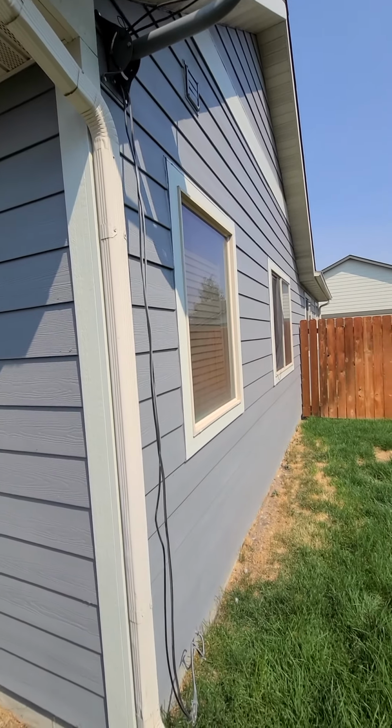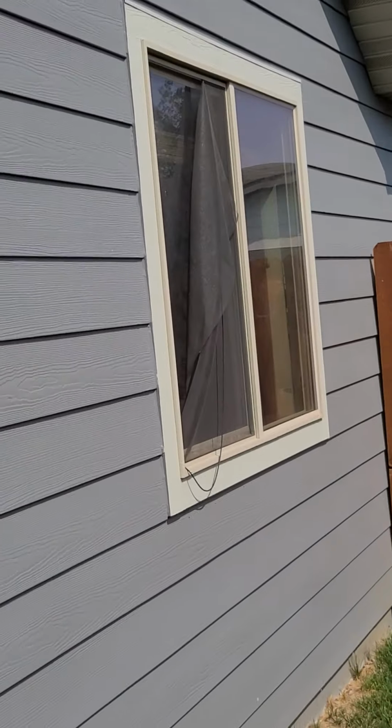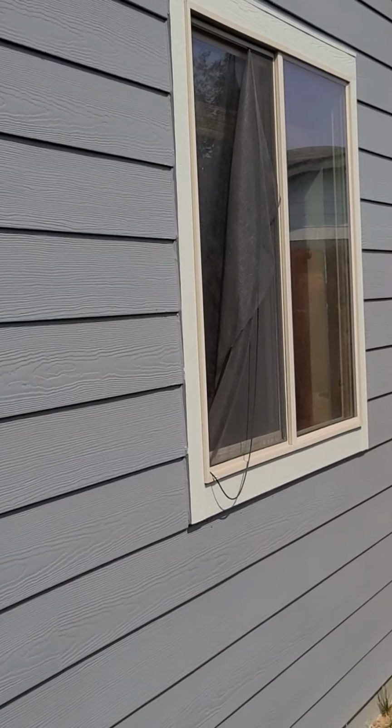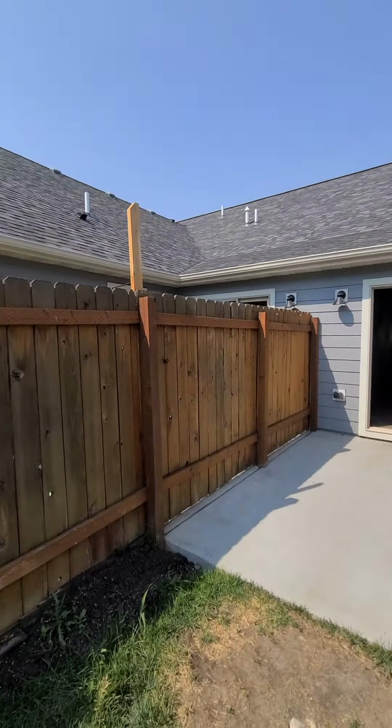This is the window screen in the master bedroom that is trashed. I don't know if you can see that. It was in a picture that I had sent you before. So anyway, all right.